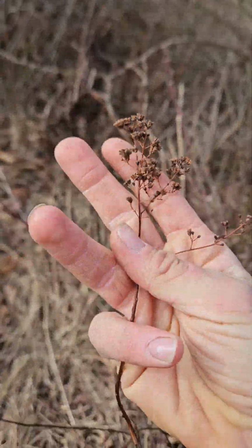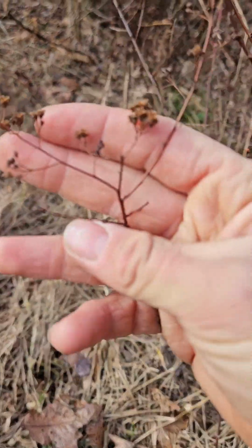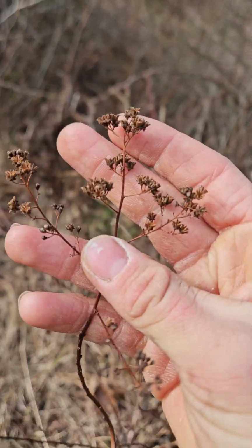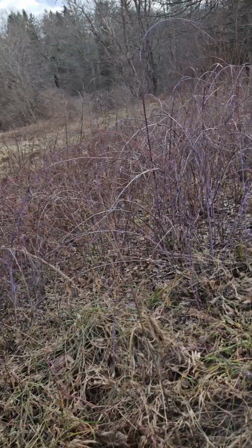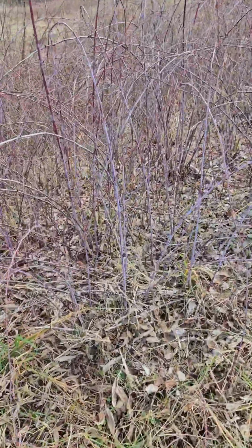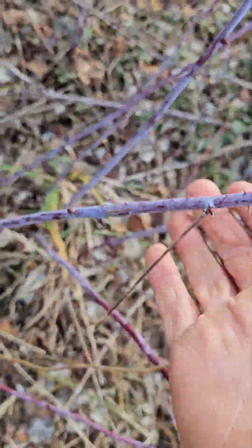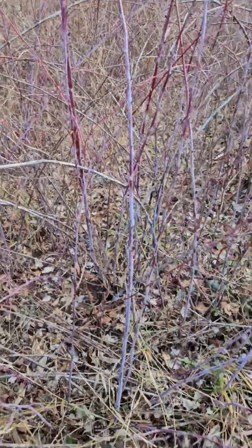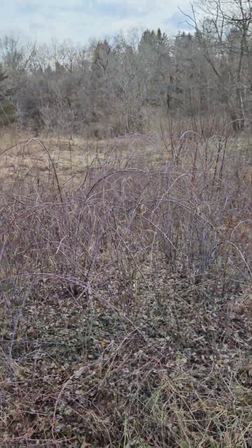Spiraea alba, or the white spirea, white meadowsweet. Rose family, great shrub. I love these. Blooms in late summer and early summer. Rubus occidentalis with its very blue stems. Blue stem raspberry, I call it. Beautiful. I could see that being a hedge with its blue stems.